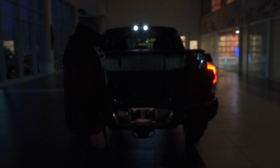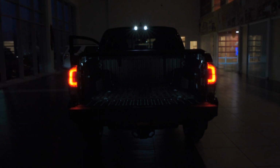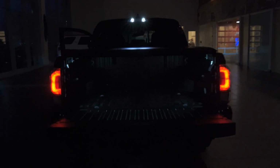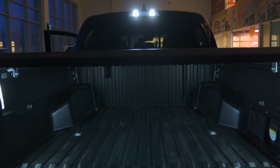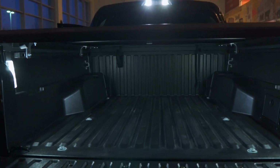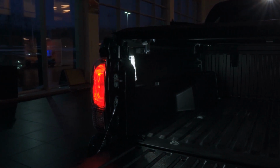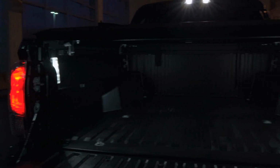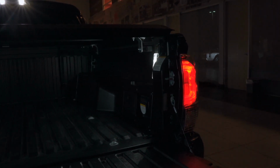And then if we pop open the tailgate here, you can see we have LED lighting in the tailgate as well. Go ahead and slide the camera up here so you can see that. Bring this down a little bit. So you can see there's a cargo light over on this side, and then the additional cargo light on this side. That's going to be standard on the limited edition.